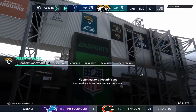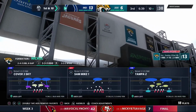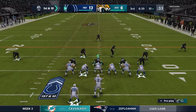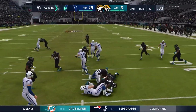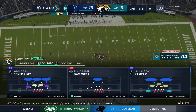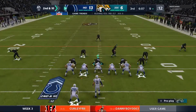The penalty will be accepted as it moves the offense backwards. So not quite a 1st and goal. It's 1st and 10 from the 10. Now Taylor. And nothing doing. He's immediately taken down at the line of scrimmage. Tackle made that time by Brandon Graham. So after the run for no gain, here's 2nd and 10.